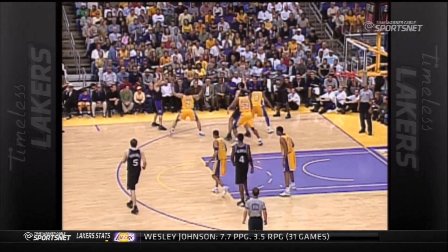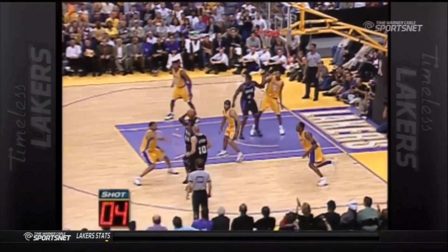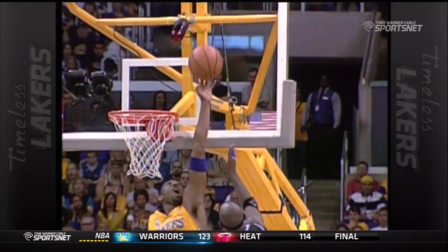So much of the Kings' offense back then was a two-man game with the big man at the high post. Here, Jackson hits Vlade, and that automatically triggers a backdoor cut. While Kobe gets beat badly, he makes up for it by blocking Jackson again on a layup.